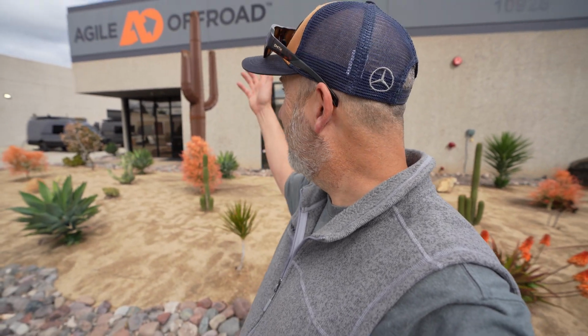Well, we're on our way to Baja, and I can't imagine coming to Baja without stopping in Agile Offroad. This is the adventure van mecca, I think of. They have basically outfitted our whole van and made it what it is.